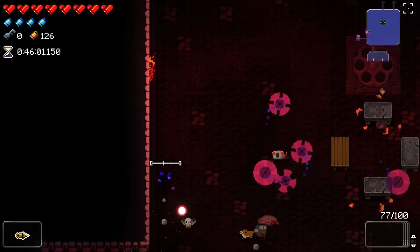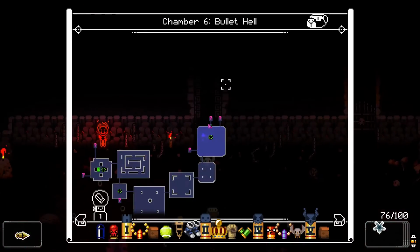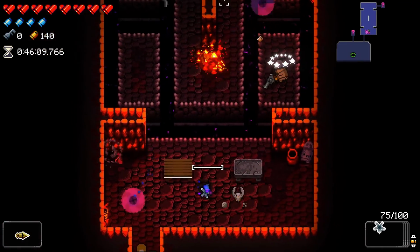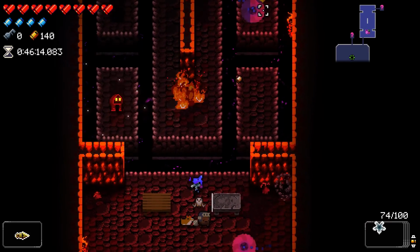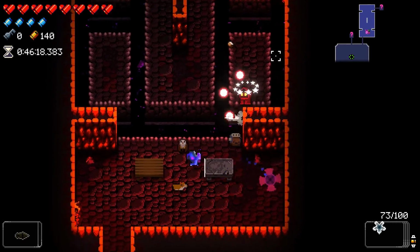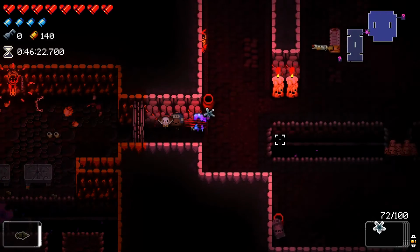Dude, this is very interesting. You just fire the glaives, and they just bounce around and home in. I've never had this combination before with the glaives combined with crutch and helix bullets and homing bullets.